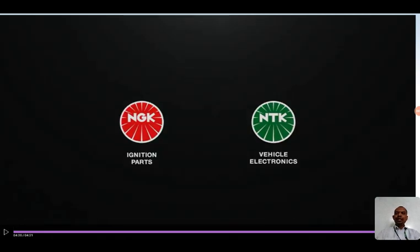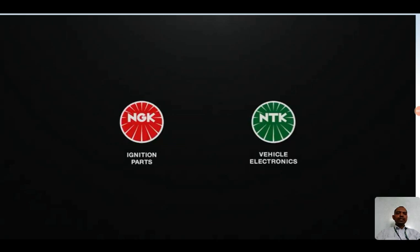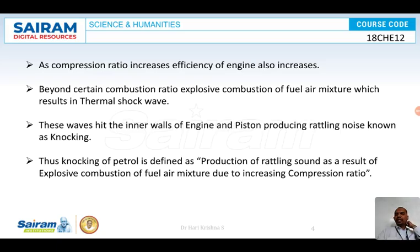This is regarding your ignition. So let us see why knocking occurs and what are the products produced during knocking. Why does knocking occur? Because of an increase in compression ratio. What is compression ratio? The ratio of the volume of the fuel air mixture in the engine before and after compression is called compression ratio. As compression ratio increases, what will happen?